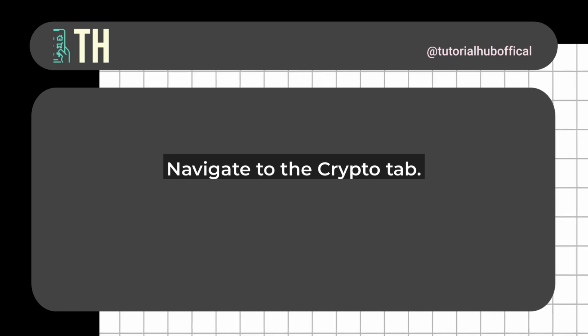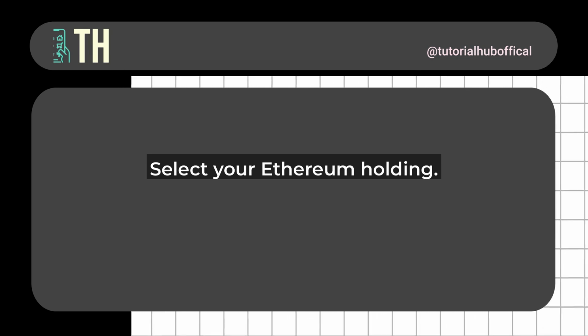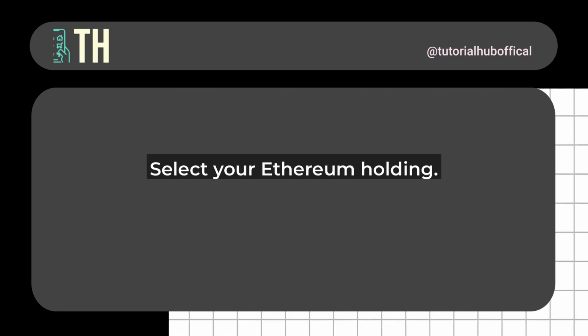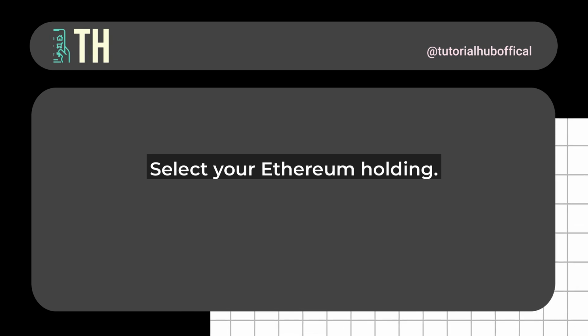Open the Robinhood app on your phone or log in via the website. Once you're in, head over to the Crypto tab, which is usually front and center. Here, you'll see all your digital assets listed. Look for Ethereum. It's often abbreviated as ETH, and tap on it to open the details page.